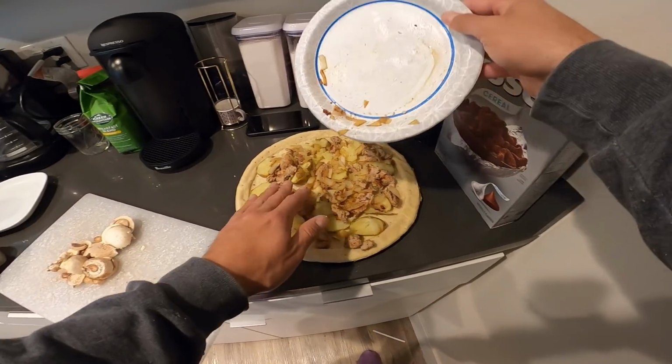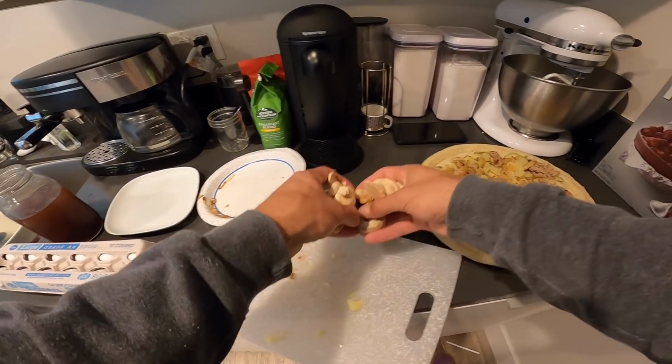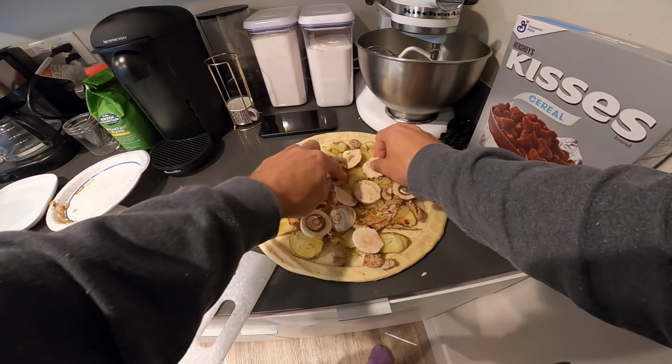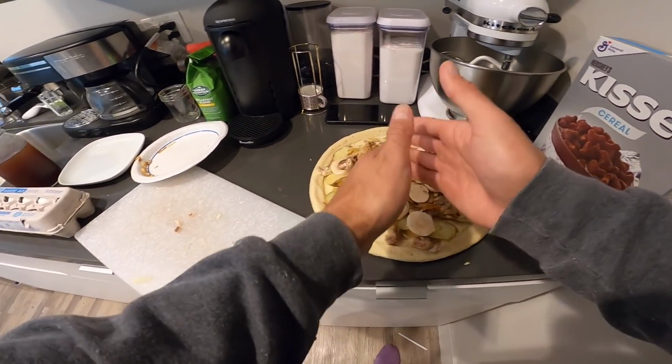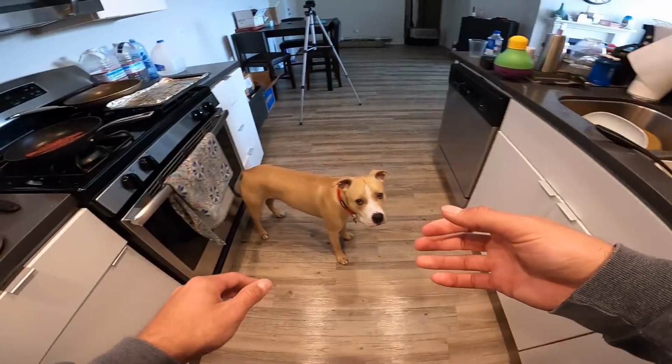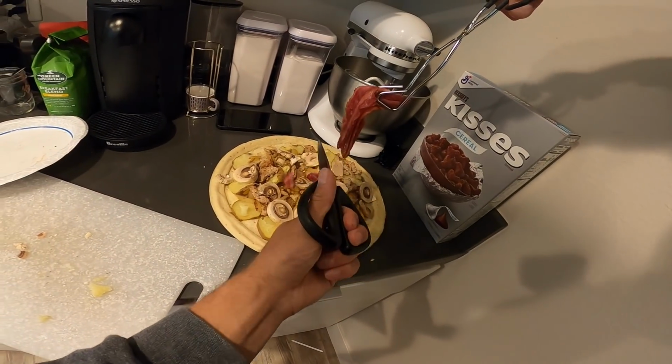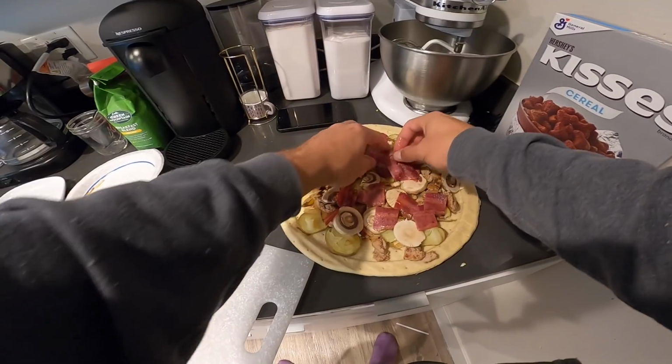Spread it out evenly. We are going to use the mushrooms now. You guys can pretty much add whatever veggies you want on here. I love mushrooms, so that's what we're gonna do, especially on pizza. And then the final thing, a little bit of this bacon. And that's pretty much it, guys.